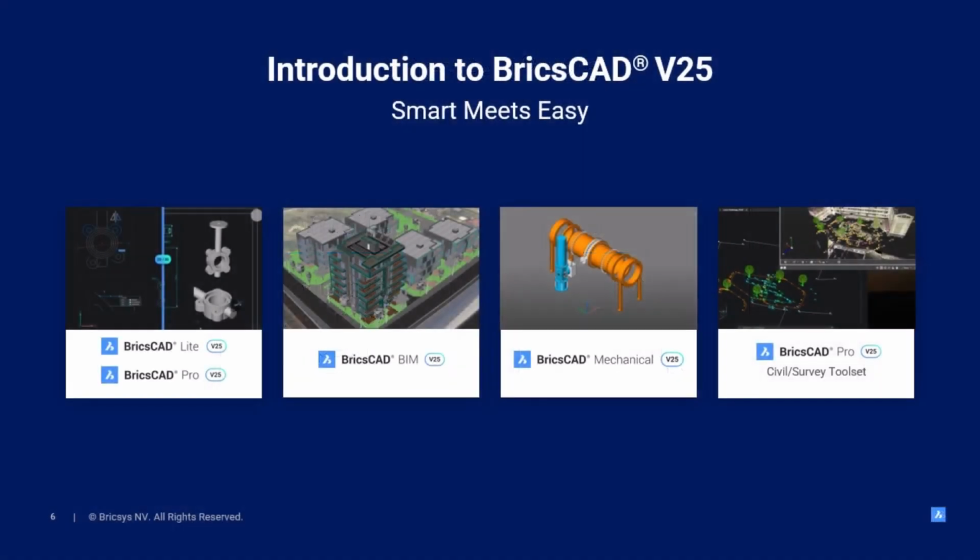I'd like to switch gears now. Over the next hour, we will show you how the teams at BricsCAD made BricsCAD V25 Pro and Lite, Civil Survey Toolset, BricsCAD BIM, and BricsCAD Mechanical the smartest and easiest BricsCAD version ever. Let's start with BricsCAD Pro and Lite.